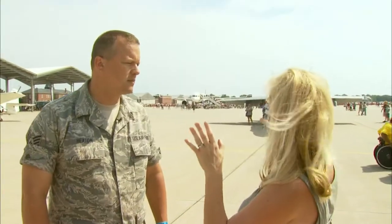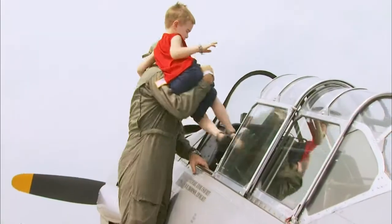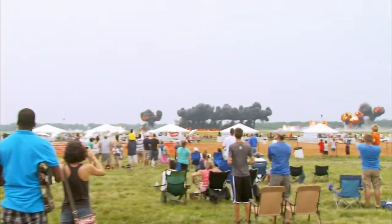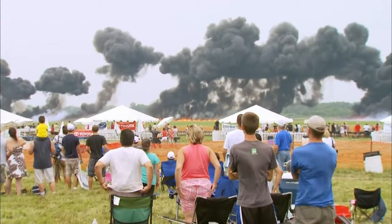I know we've got planes all over, planes you can go into. Oh, gosh, there's all sorts of stuff. There's the big planes, you can go inside of them. There's pilots, there's crew members out here. In the background right now, there's explosions going up. Oh my goodness, look at that.